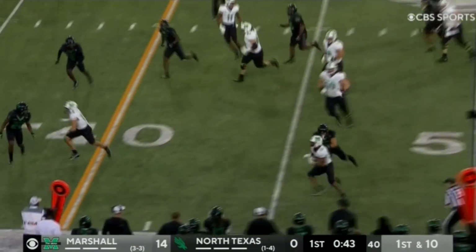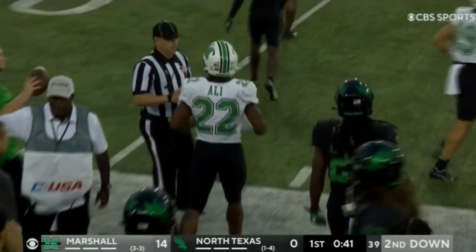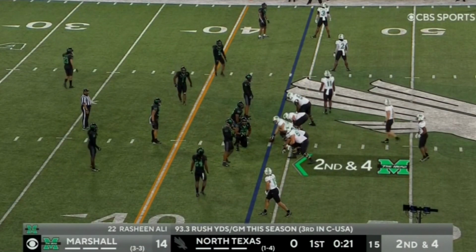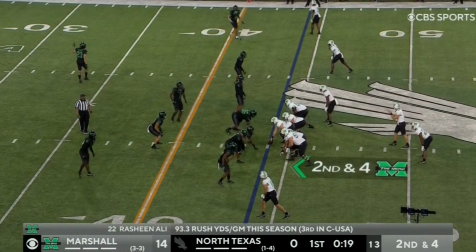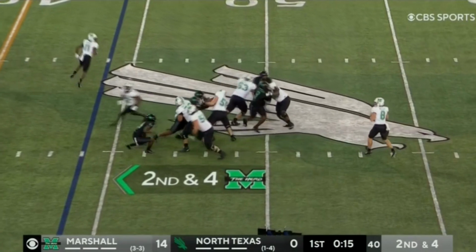On first down, Ali to the edge. And he got about 7. Nixon for Rasheen Ali, who is 3rd in Conference USA at over 93 yards a game. And he's already added to his total, now 12 rushing touchdowns, which leads the country.